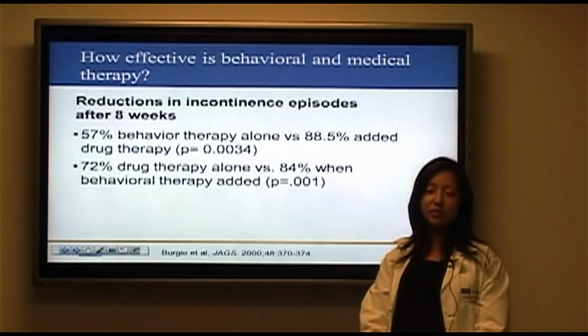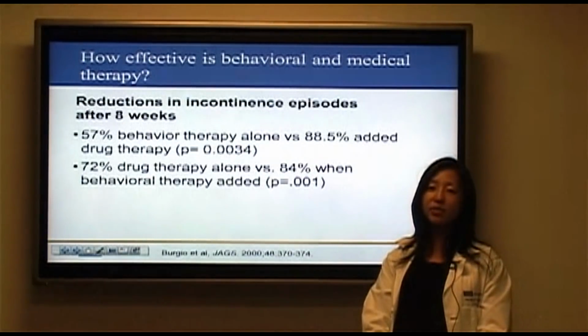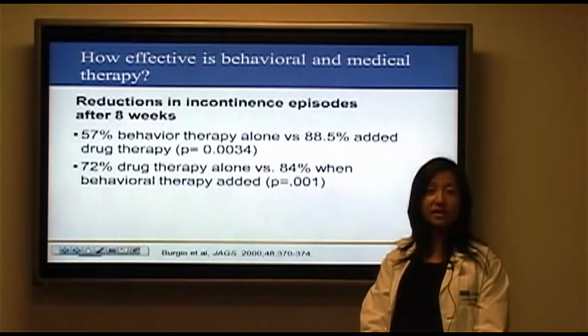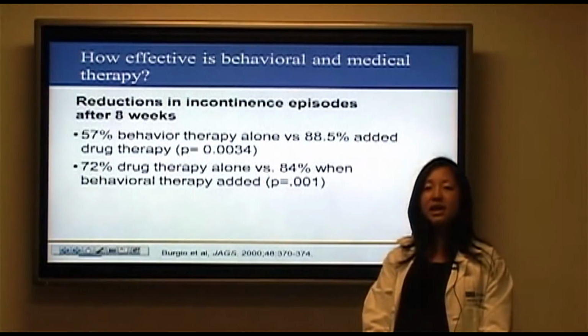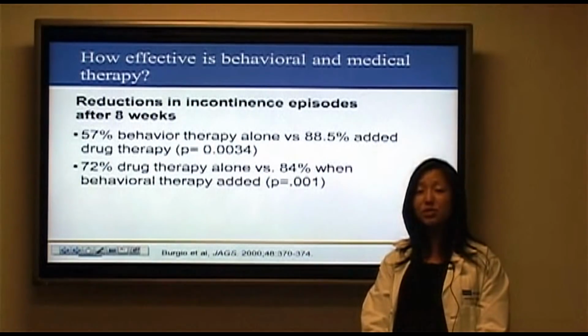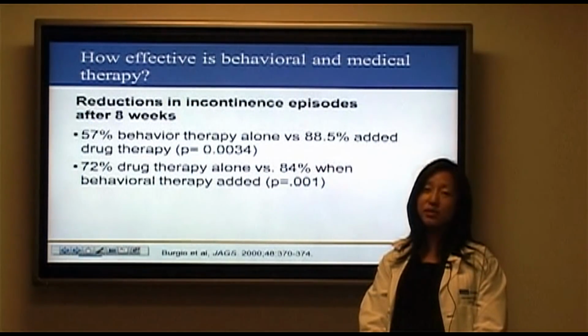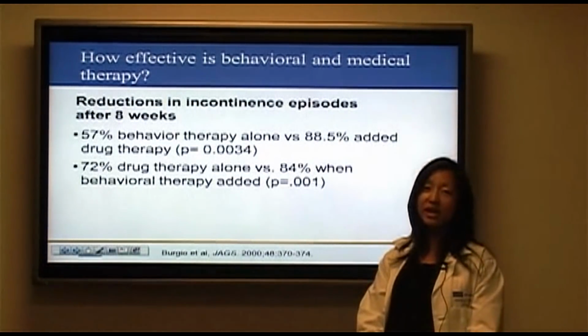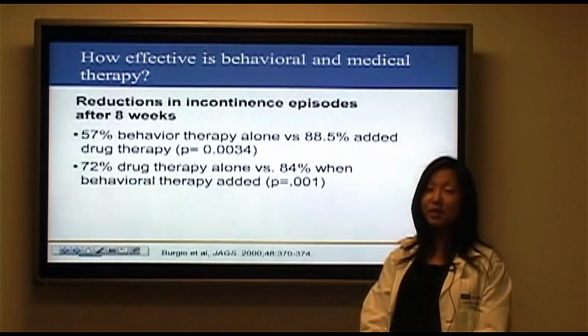So how effective is behavioral therapy and medical therapy, which is our first-line treatment for overactive bladder? Well, it can reduce incontinence episodes after 8 weeks. Studies have shown that when you use behavioral therapy alone, without medication, the improvement is only 57%. However, when you add the medical therapy, it can increase up to 88%. Taken from the other perspective, if you just use a drug alone, there's a 72% improvement, whereas if you add the behavioral therapy component, it can be as great as 84%. So clearly, using a combination of behavioral modification and medication can significantly improve your overactive bladder.